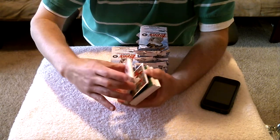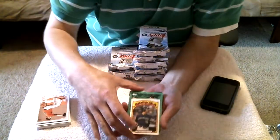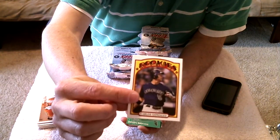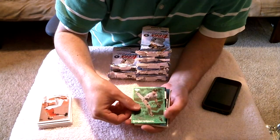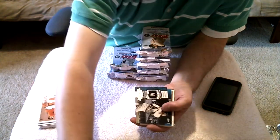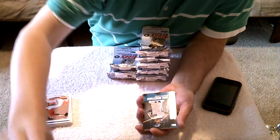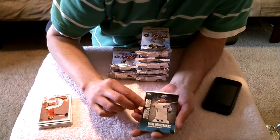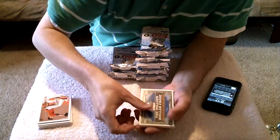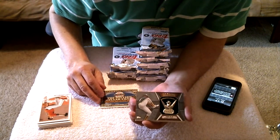Looks like we got our first hit. Okay, our 72 mini is for the Rockies, Carlos Gonzalez. Our emerald is for the Chicago White Sox, Gordon Beckham. Our chasing history is for the Yankees, Babe Ruth. Our chasing the dream is for Kansas City, Mike Moustakas. Code card and our first hit is for the Oakland A's. It's a Cy Young Award winner trophy and it's for Vida Blue.